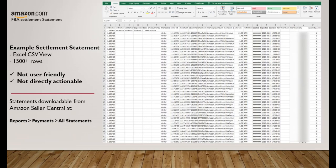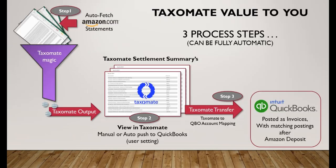And this is where Taxomate really comes in to show its power. The settlement statement is not user friendly. It's really not directionally actionable. You could summarize it in a pivot table if you wanted to. But anyway, we talked about where you can download those. What Taxomate actually does, and this is the value that it brings to you, is a 3 step process.